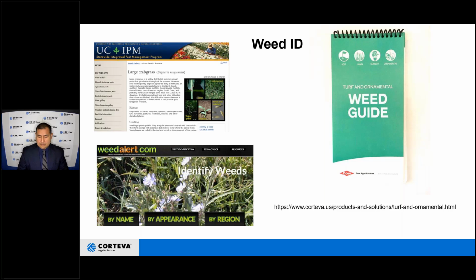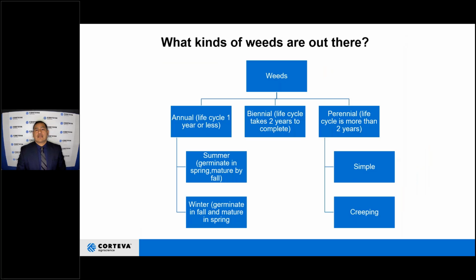Well, how do we start identifying weeds? Well, we start looking, is it a grassy weed or a broadleaf weed? Now we start looking at what its life cycle is. Where is it the most susceptible to treatment? So in looking at weeds, we're looking at annuals, whose life cycle takes less than a year. But even then we have to look at, is it a summer annual or is it a winter annual? And that's important to know.